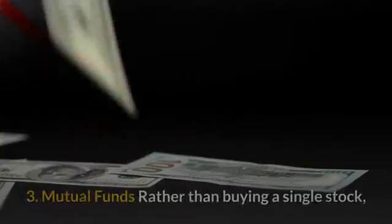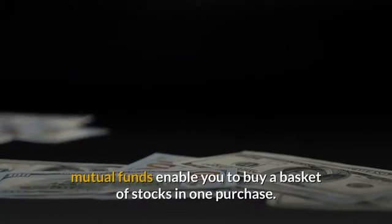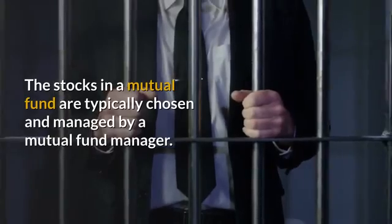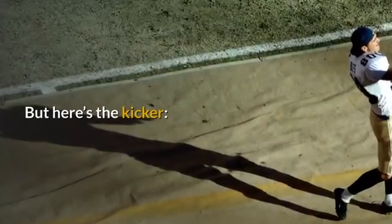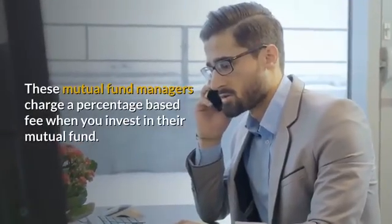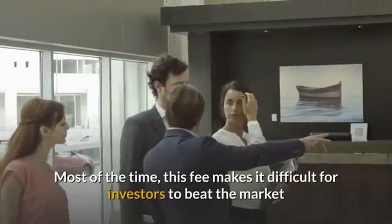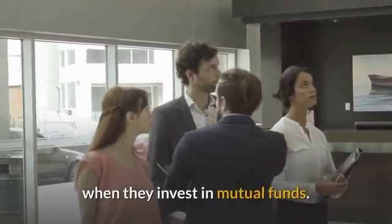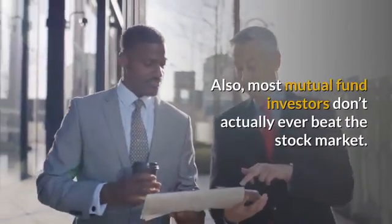3. Mutual funds. Rather than buying a single stock, mutual funds enable you to buy a basket of stocks in one purchase. The stocks in a mutual fund are typically chosen and managed by a mutual fund manager. But here's the kicker. These mutual fund managers charge a percentage-based fee when you invest in their mutual fund. Most of the time, this fee makes it difficult for investors to beat the market when they invest in mutual funds. Also, most mutual fund investors don't actually ever beat the stock market.